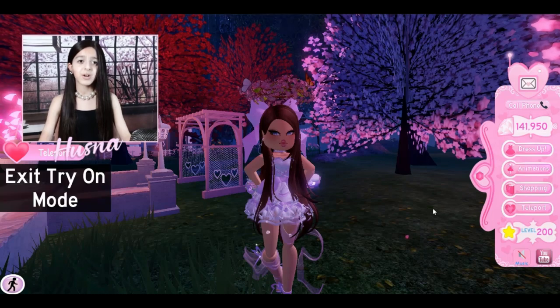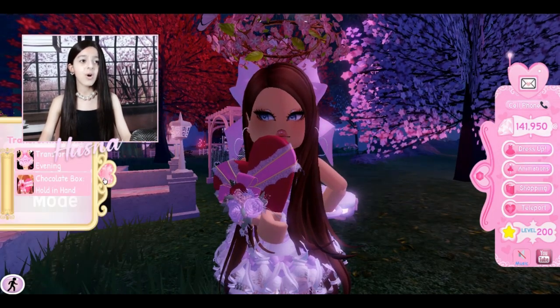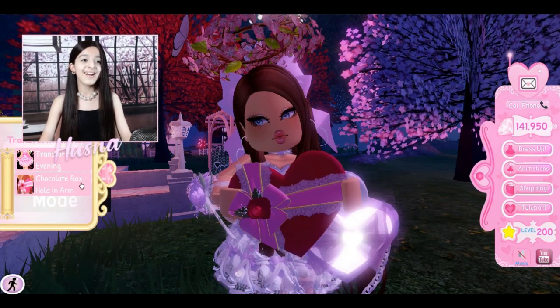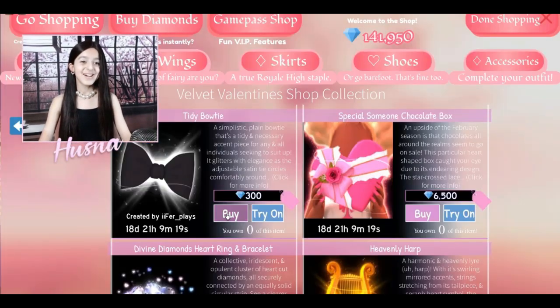The special someone chocolate box. That's so cute. I want to try it on. Oh, that's cute, but doesn't. Oh, wait, what? Or give? Oh, I love this. This is so cute. What?